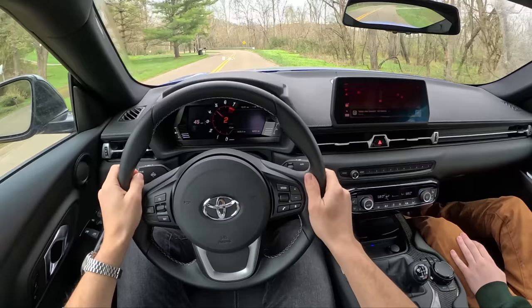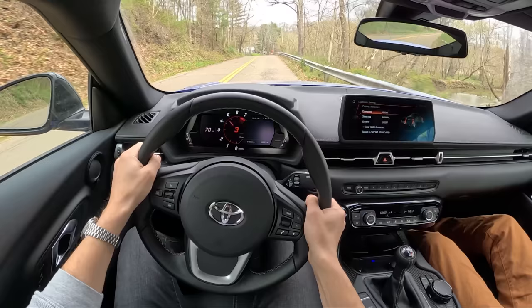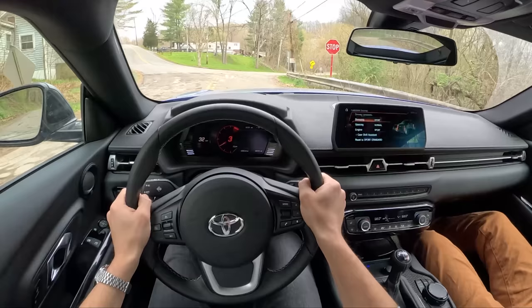Quite a bit of rev hang in first. But once you get going, this is a third gear car all day long. Yep. It just loves to sit in third, and there's just torque for days.